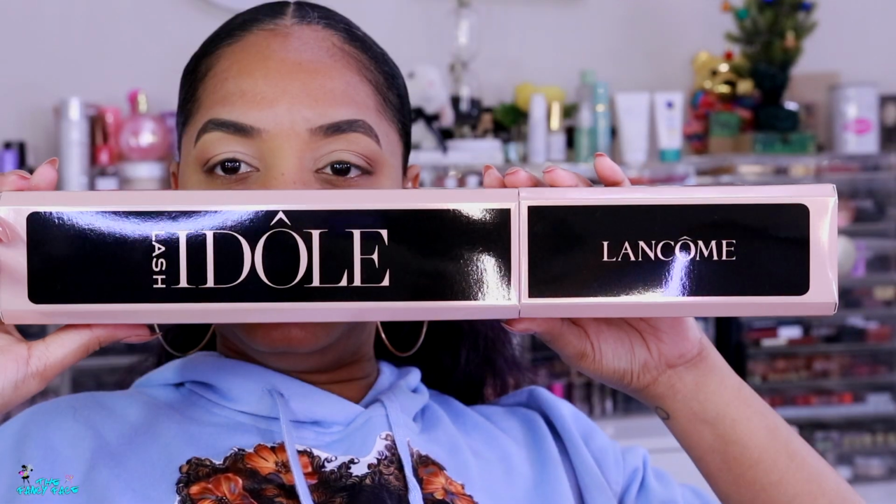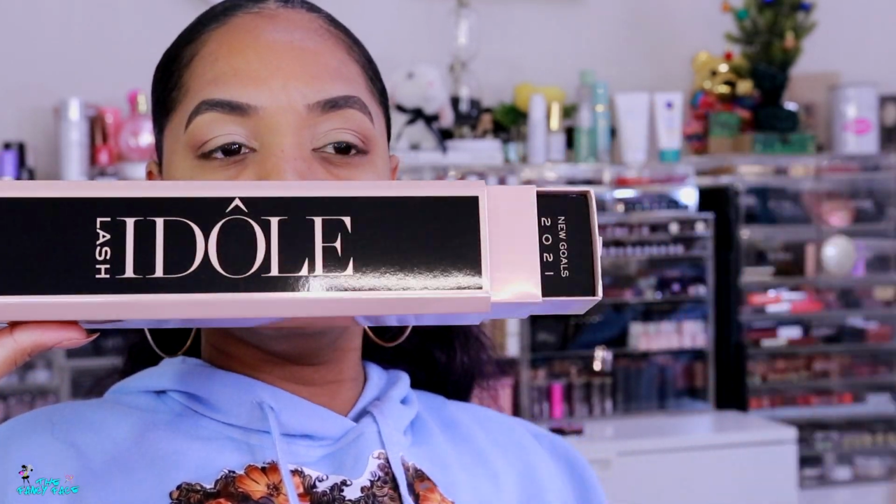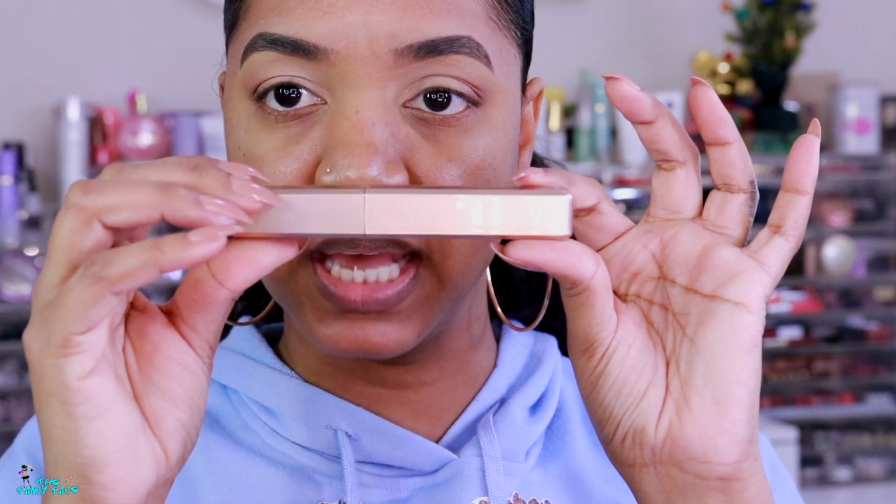Let's go in with mascara now, and I want to use a new one. This is the mascara that I'm gonna use. Can you imagine? It's from Lancome. They sent this to me and I was like, ooh, what is this? So this is the new Lancome Lash Idole mascara.